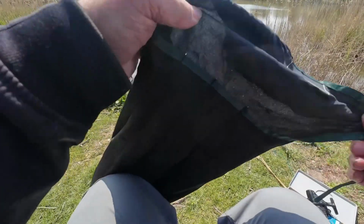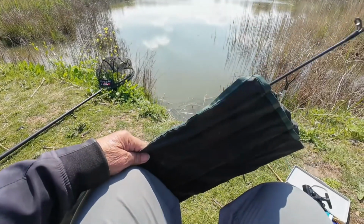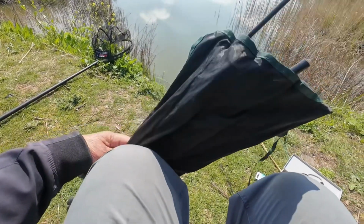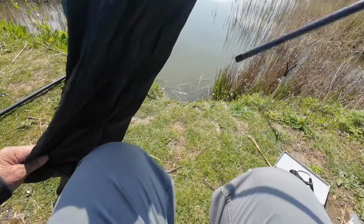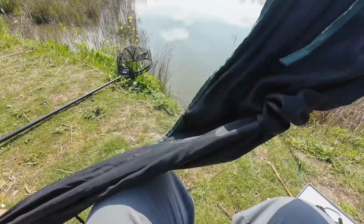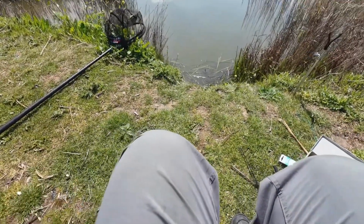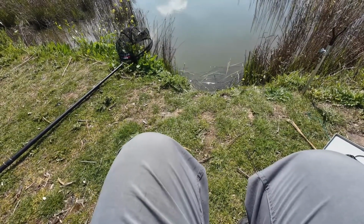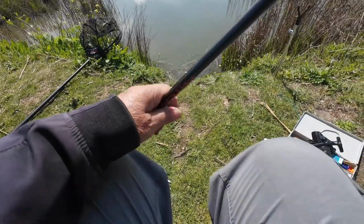So I'm using a 10-foot Daiwa spinning rod, 4-piece, so it's nice and easy to transport. It's a bit overkill for this lake, but there are double figure carp in here, so if I hook into one of those it will take me into the reeds and I'll need a bit of power to get it out, so this rod will do that. I've got 8-pound main line.